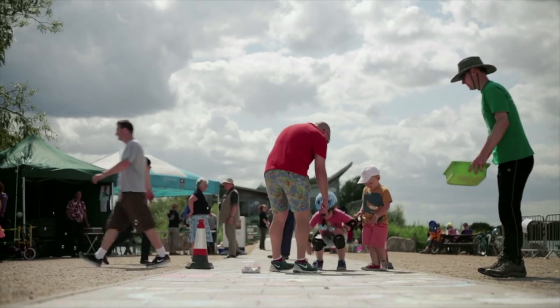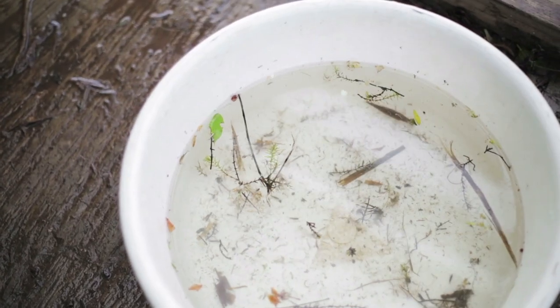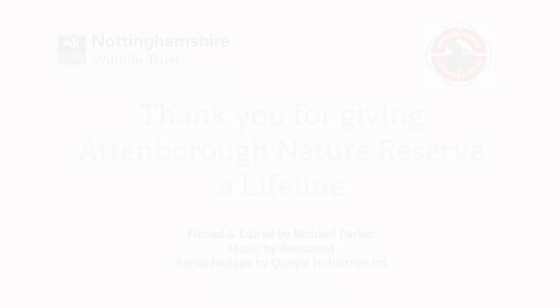Attenborough Nature Reserve is a symbol of hope in a challenging world. It's a natural oasis at the edge of a big city, full of remarkable and beautiful birds and other wildlife. The Wildlife Trusts play a very important part in protecting our natural heritage, and I would encourage anyone who cares about wildlife to support them.